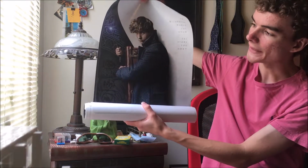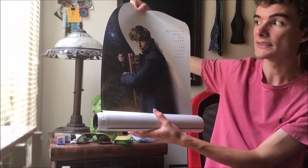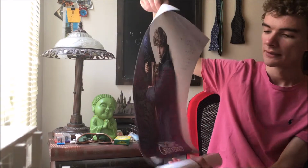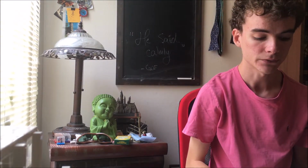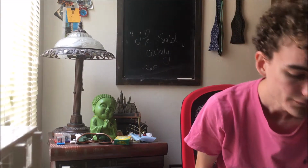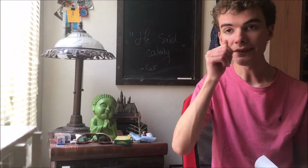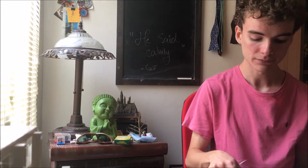Then we have Newt Scamander, played by Eddie Redmayne. He has the Zouwu. I can't remember which pronunciation is the right one because I know I used one and then it turned out to be the other. But at least I'm not Eddie Redmayne, who had to go and re-say the word because he said it wrong.